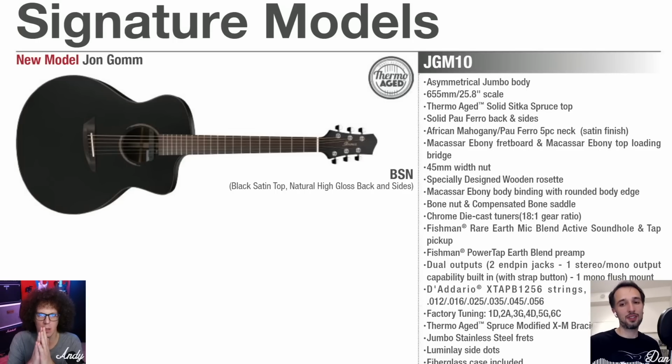We have a specifically designed pickup system. I think it's 4 different pickups with a dual output, thermo-aged, solid Sitka spruce top, mahogany Palfero neck, Macassar Ebony fretboard, of course. It's the do-it-all guitar for John, and it was so cool to see that he went for this particular guitar, and it's actually part of the Platinum collection, which will be a made in China high-end acoustic guitar.